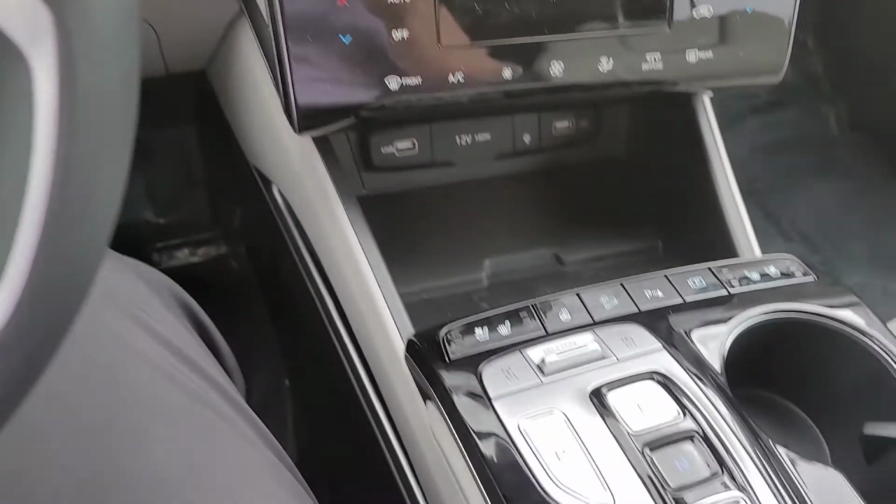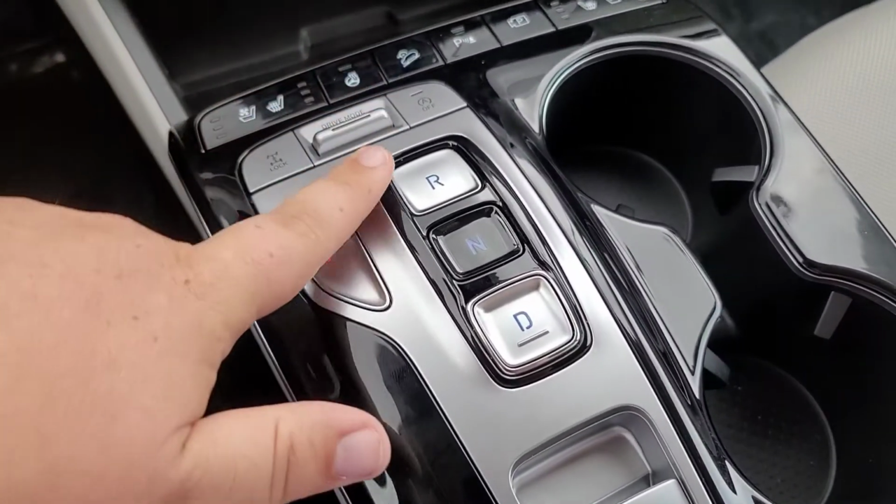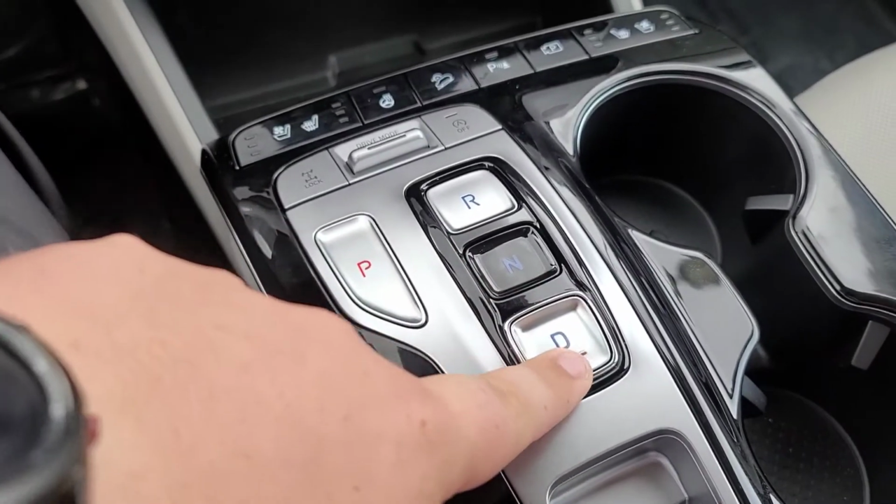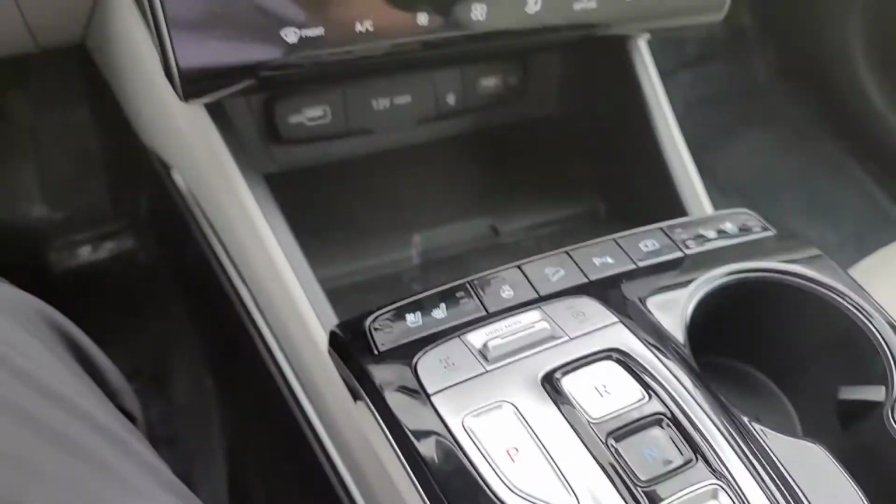And the first thing that you notice when you get into the Tucson is the shifter. This is a brand new shifter that Hyundai is putting in most of their cars. They put it in the Palisade originally, and they put it in the Santa Fe next. Now it's in the Tucson. It was also in the Sonata, still is, but now new for the 2022 model year, this is in the Tucson. And I think this is actually very smart because it opens up all of the space right here, makes it very easy to know where everything is, and that way you don't have a lot of stuff in your way. It just opens up the car.